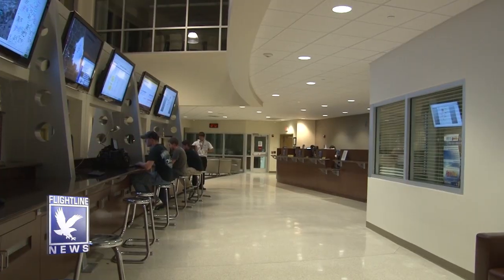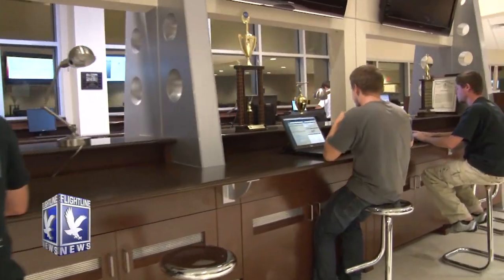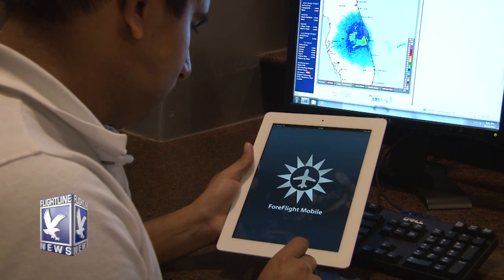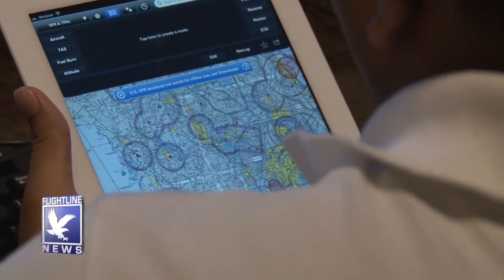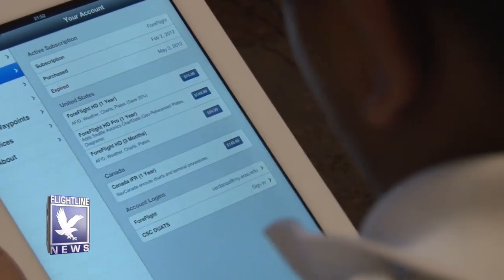ERAU has worked with the creators of the app ForeFlight not just to give current charts, but also to ensure that students have the latest updates in ERAU documents. Embry-Riddle has also secured a discount on the app for the students. More information on ForeFlight and electronic flight bags can be found on page 125 in your flight operations manual.